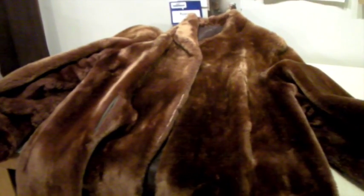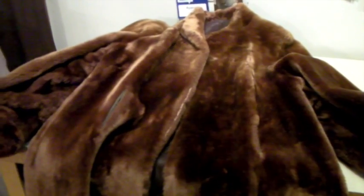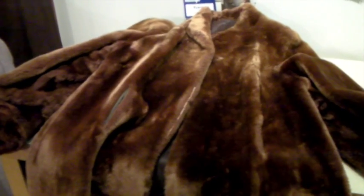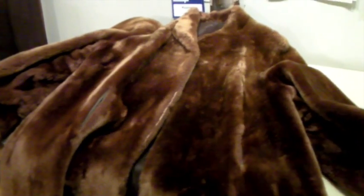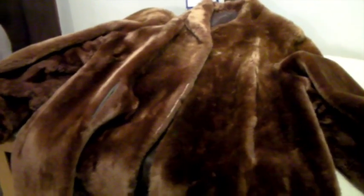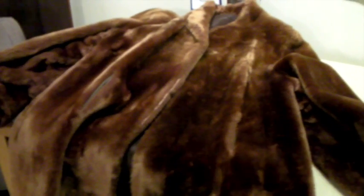This is a massively large vintage sheepskin. It's a sheared sheepskin jacket. So it's very much in the style of like 1930s, 1940s, kind of an impractical coat in today's terms. So they're just not very popular. I have about 3 of these. I've sold 2 of them.